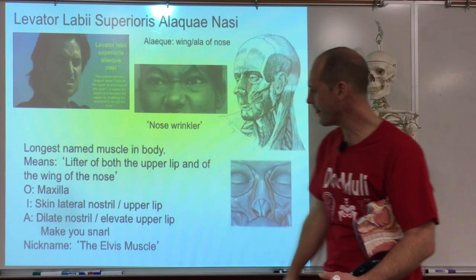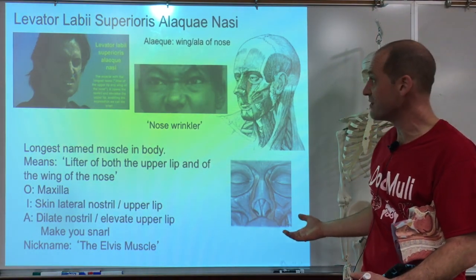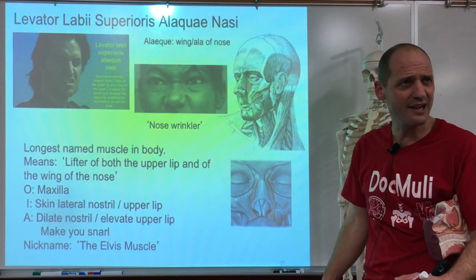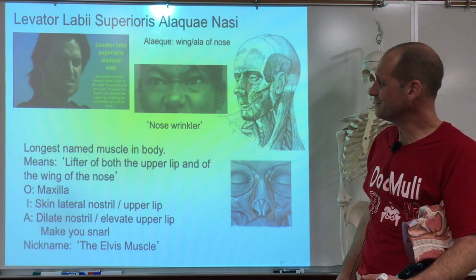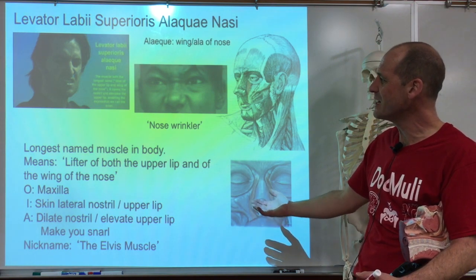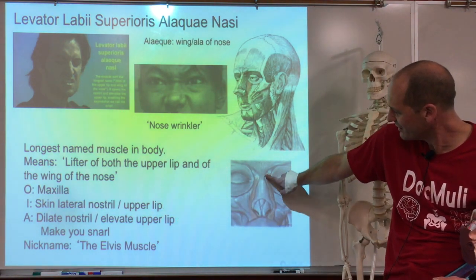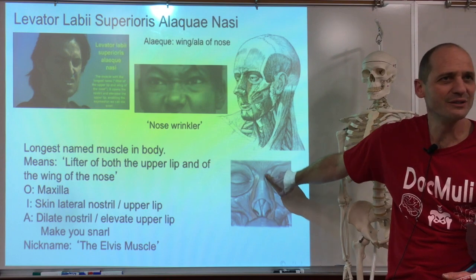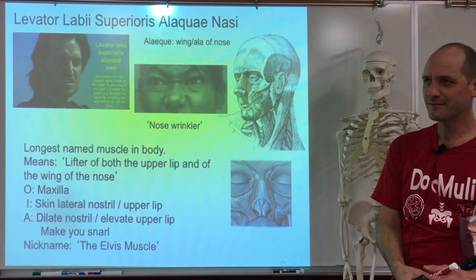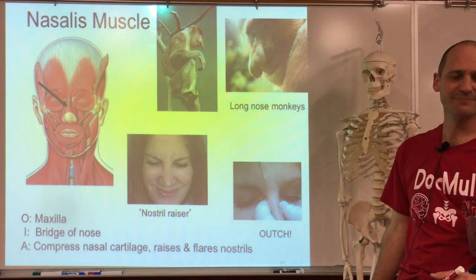Of course, I like it. I find it interesting after a while. But when you first get exposed to it, it's like, what the heck is that? Why can't they just say lifter of both the upper lip and the wing of the nose? Why can't they just say that? It's this little sliver. That's why I'm not even putting it on the test. Stuff I can't see well on a model, I don't put on the test.